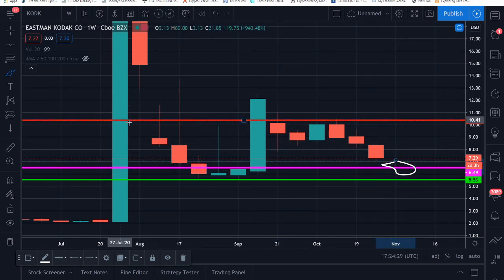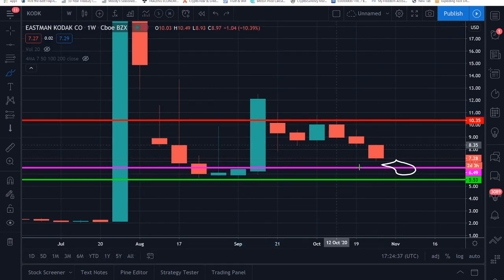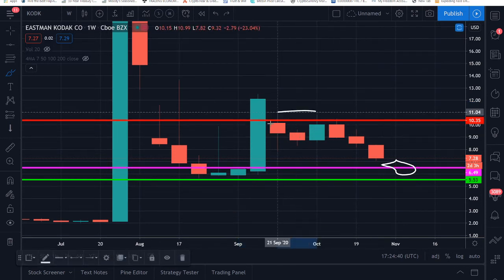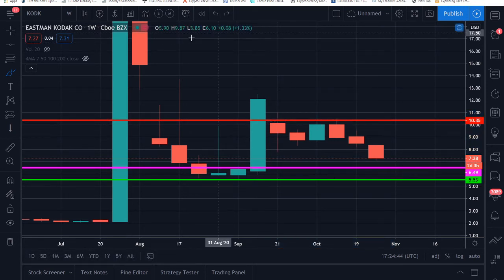Although this area took 6 candles to make a bullish counter move, my arrow's just getting better by the day. Let's just say this one may take 7 weeks to make a bullish counter move. Guys, this isn't rock solid or set in stone, right? It's just taking a pattern that happened previously and trying to predict what could happen next. That's all I do in the charts.